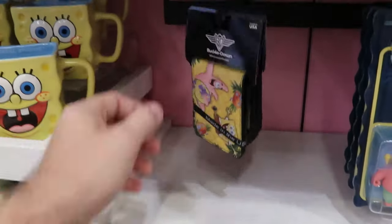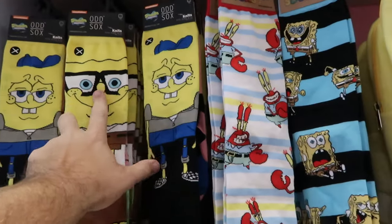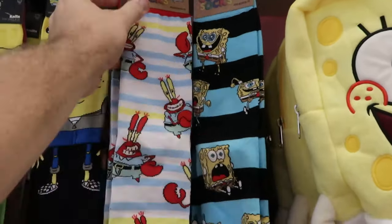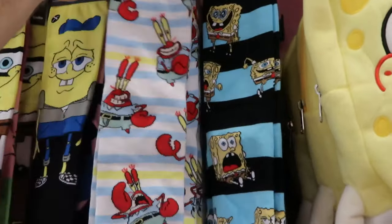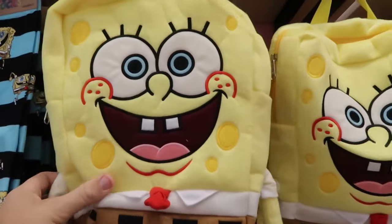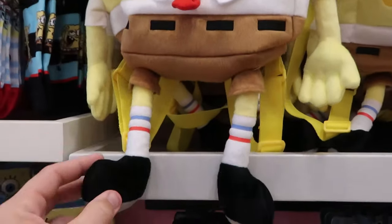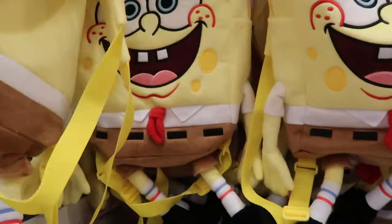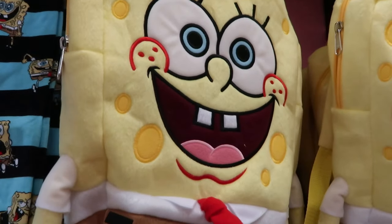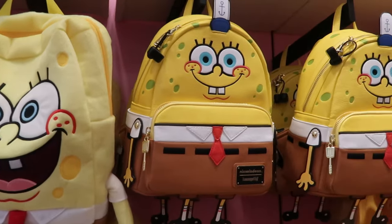That is $20. A good assortment of different socks though. Look at SpongeBob here. He has the glasses, a baseball cap. These are all cool socks, so really good. They do have Mr. Krabs. These are $17 a piece, and right next door is a very tall, plushy backpack that they have of SpongeBob. Everything is embroidered. He has his little dangly feet as well. I do want to see if we can find the price. That one is $30, and they do have a Nickelodeon Loungefly of SpongeBob.